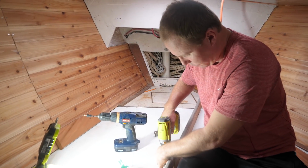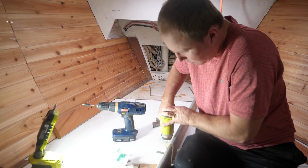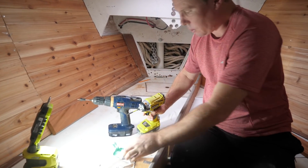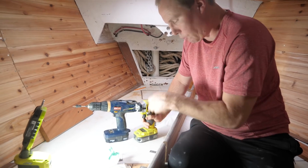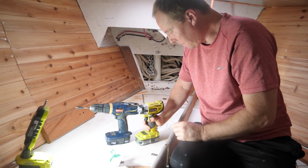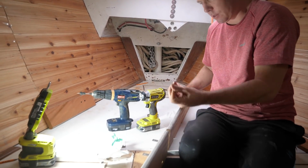These little screws will not be permanent probably. The plan would be to replace these, what are these, 1/2 inch screws with through bolts where we can. That'll give us a lot more support, because this wouldn't hold much.